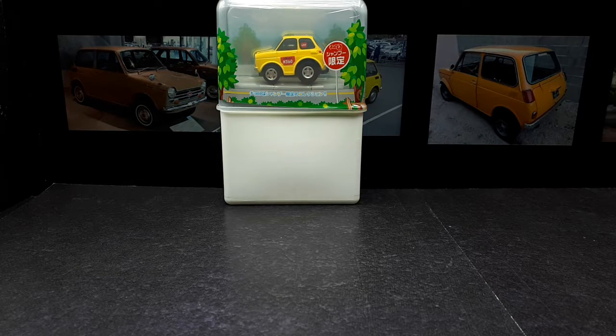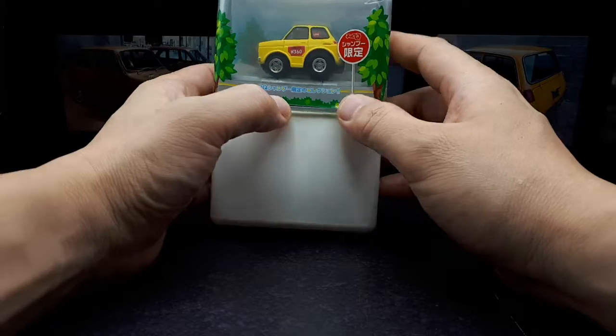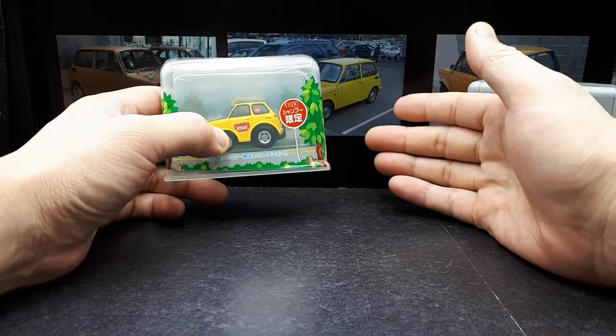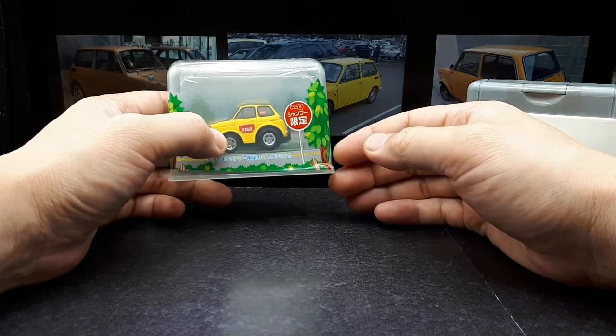Hello everyone, in this video we're going to take a look at a cartoonish model of a cartoonish car in real life. It's the Honda N360, which is a K-Class vehicle in Japan, and the first K-Class vehicles had 360cc limit engine sizes. So 360cc engines, that's really small, like smaller than most motorcycles these days.